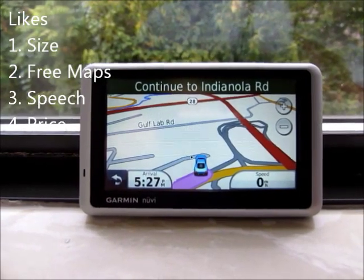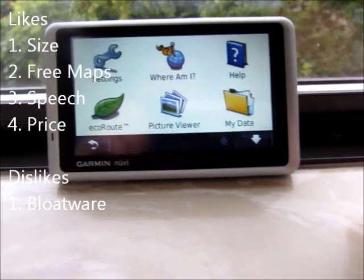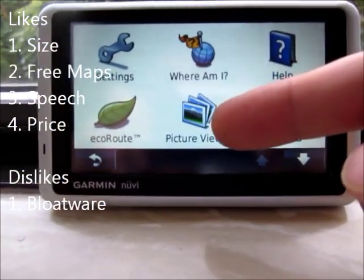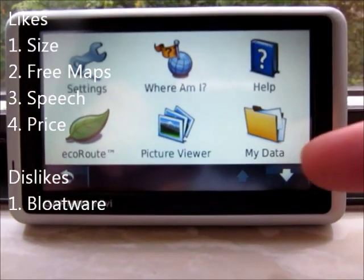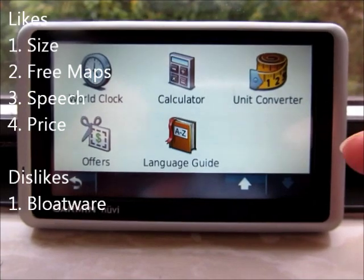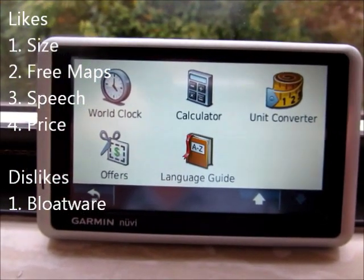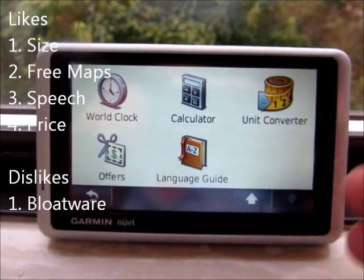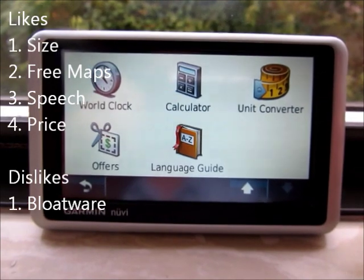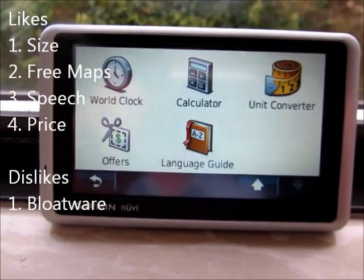Now, the things I don't like about it are the bloatware. I mean, picture viewer, eco route, my data. You know, world clock is kind of cool. But that's why I have a watch. If I really needed to, I have a phone that can tell me what time it is. Calculator, all that stuff's usually on people's cell phones. So all the bloatware on here just kind of slows it down. So that's one of the things I don't like about this unit.